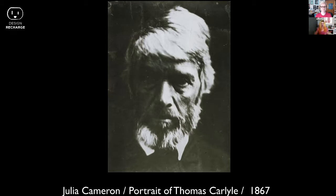But Julia Cameron is an example of a woman who was given a camera by her daughters, I want to say in her 40s or 50s, I think maybe 50s. And so she picked up photography and became a pretty well-known portrait photographer. She took photographs of some pretty well-known British citizens like Thomas Carlyle, who I believe was a historian. So the idea that just anybody could pick this up was grasped by this example, and therefore it wasn't considered as artistic, right? That's what some people were saying.